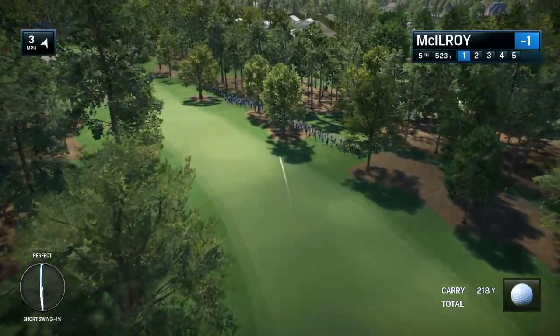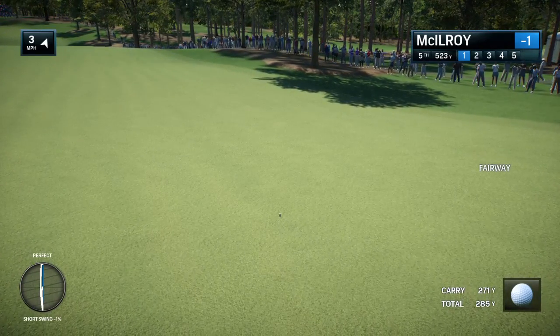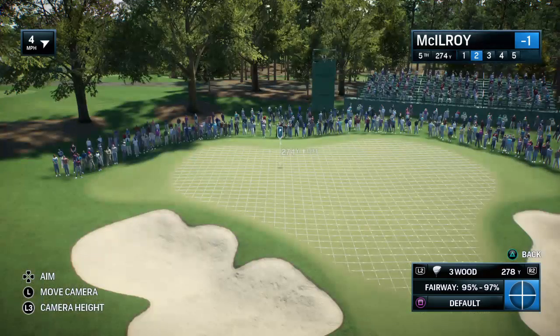Nice. Looks good. Frank, it makes the game easy when you play it from the fairway. Especially when you play it from a lie like that. Second, from an excellent lie.